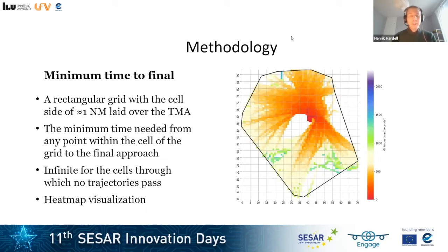And then additionally, we also want to capture the entry conditions to the airports, which requires several steps. First, we need to calculate the minimum time to final, which we do by first plotting the actual arrival trajectories, and then we overlay a square grid. We have a cell size here of 1 nautical mile. For each such cell, we calculate the minimum time to final among all the aircraft trajectories that pass each cell. And then we obtain this heat map visualization.